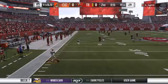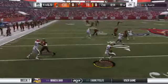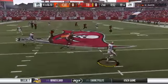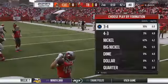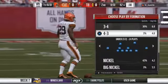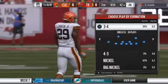I mean, let's face it, it's not just West Coast offense either. He's putting the ball downfield as well. A nice job on the return there, 16 yards. And the Browns will take over, 1st and 10.